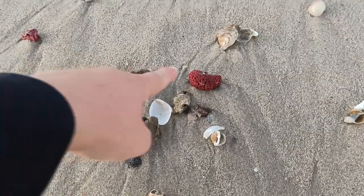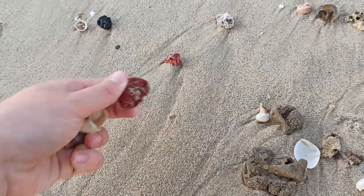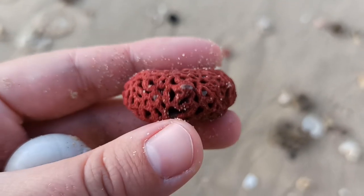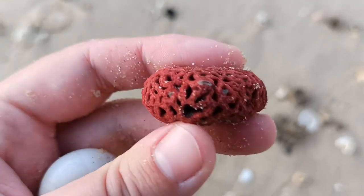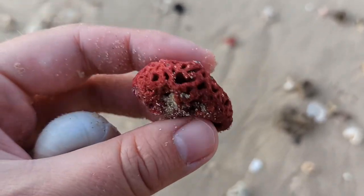Whoa, that is a big piece of that red coral. Yeah, usually they're like that size. You like the bits that no one wants. Ooh, that's a cool one. Look at that intricate density it's got. That's pretty nice. I might take that one.